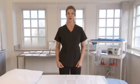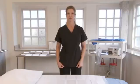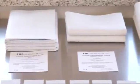This is an informational overview introducing some products and general procedures to use when dressing a post-operative liposuction patient. The smallest being an extra small pad, dimensions 5 by 12, and the largest being an extra large pad, dimensions 31 by 12. HK Surgical garments are available in the following styles and colors.